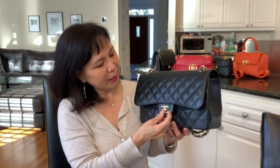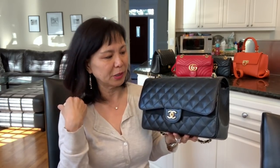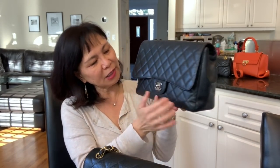I don't know why. The weight doesn't bother me too much unless I'm going shopping with it all day, in which case it does get heavy on my shoulders. But for normal wear, it's just not that big of an issue. It is much boxier than my Chanel Jumbo single flap. Now this is much more flexible. It just feels like it's mushier. It still has its shape, thank goodness, because I know it could lose its shape a lot.